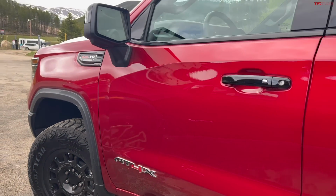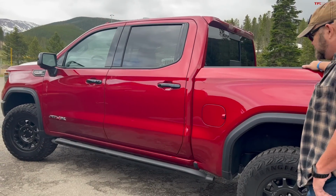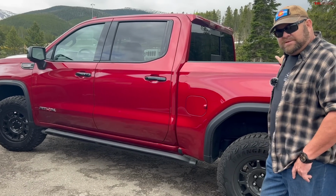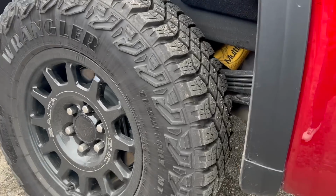It is interesting that General Motors is still going with leaf springs on something this advanced, but I know some of you guys are all about that. Maybe you think leaf springs are stronger, more capable. It's possible.